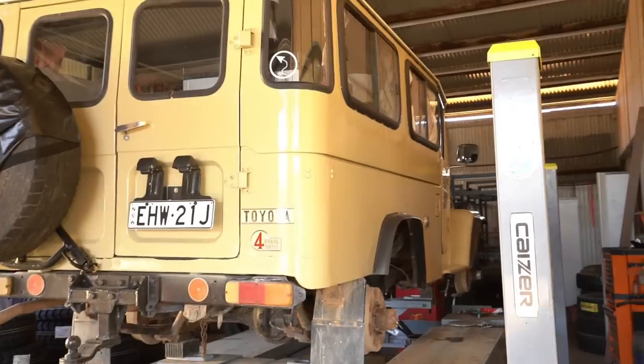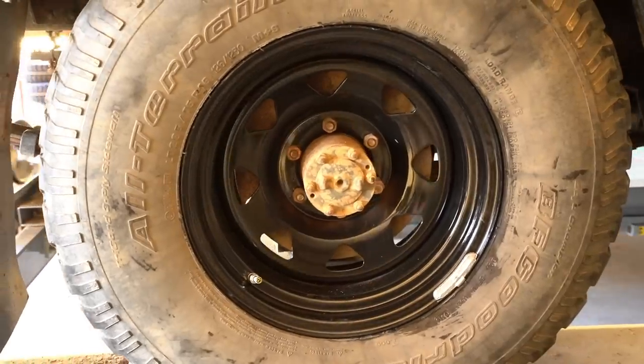So here we are at Tumut Valley Tyre Service. Very exciting day. As you can see, I've got the cruiser behind me. So we're getting some new rims on.